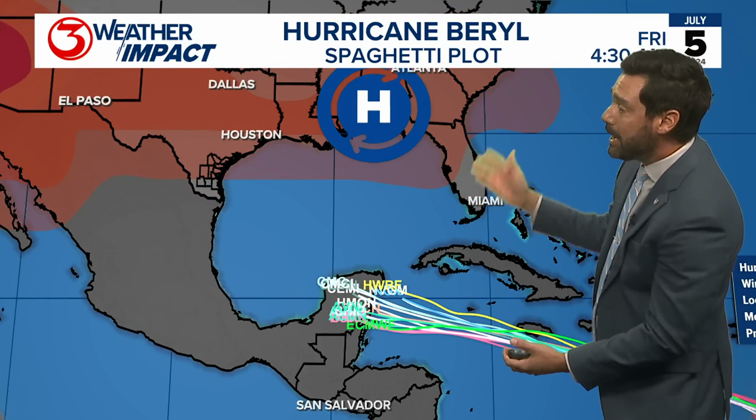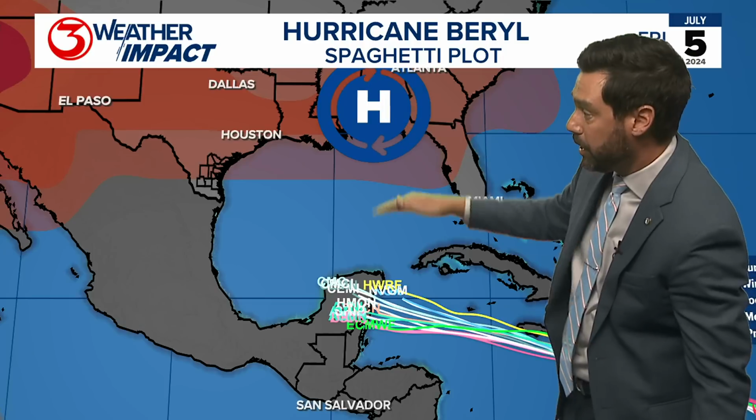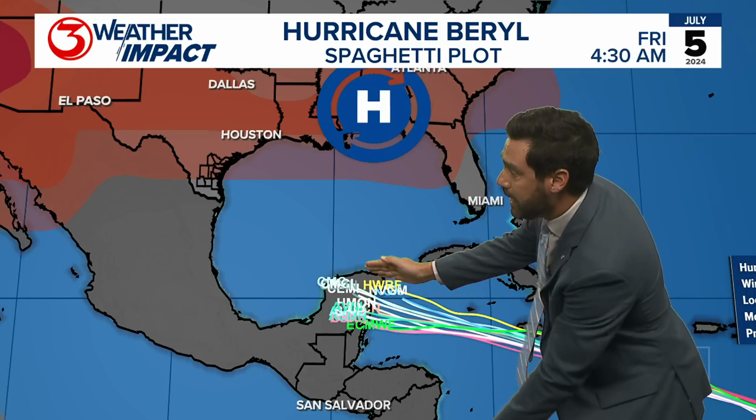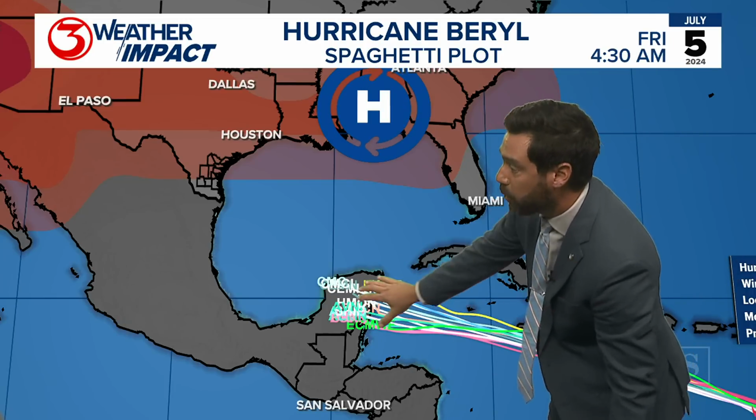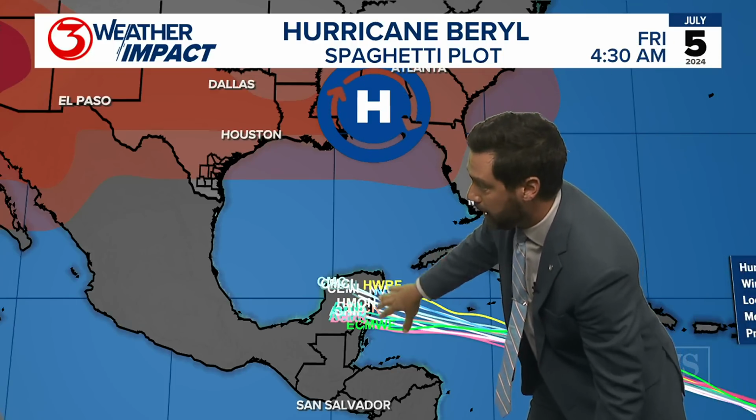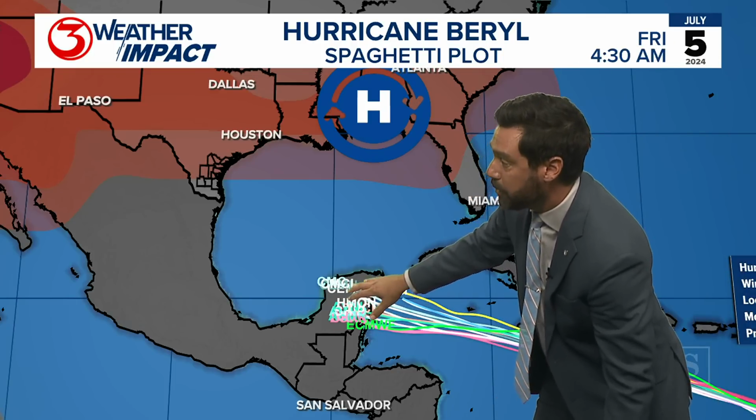So the spaghetti plot on this, with high pressure to the north of the storm Friday, should suppress any northward movement to this point. Very good agreement in the weather data to move toward the Yucatan. This is on Friday, and this is when we're going to see this storm move over the Yucatan.